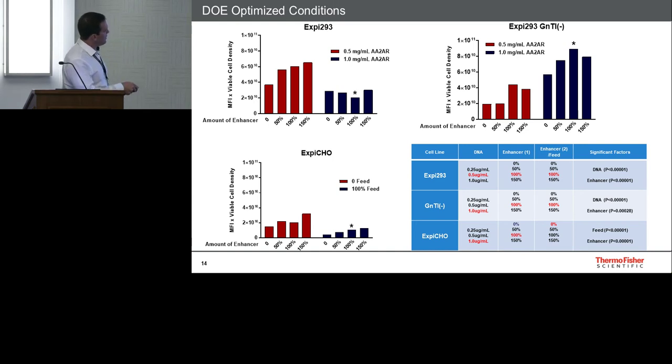And again, these GNT1-negative and inducible cells are clonal derivatives of Expi293, and we do know that there is variety in the clones, the subclones that come out of the Expi293 population. And then again, Expi2 with the same y-axis here. What we found in Expi2 is that it actually is beneficial to just go ahead and express the proteins without any of the feed. It's really not necessary to go for 48 hours, and that will give you the best conditions.